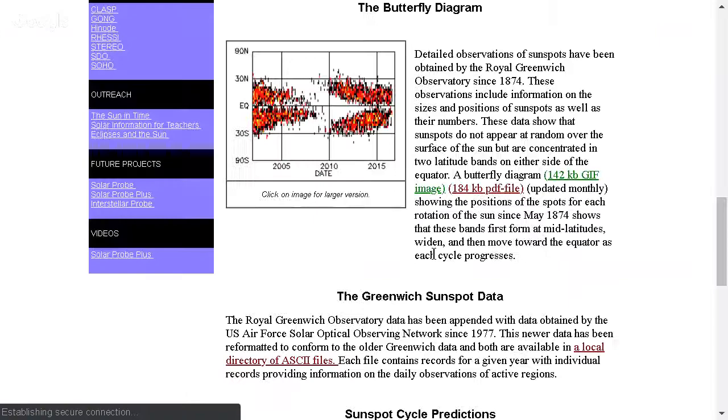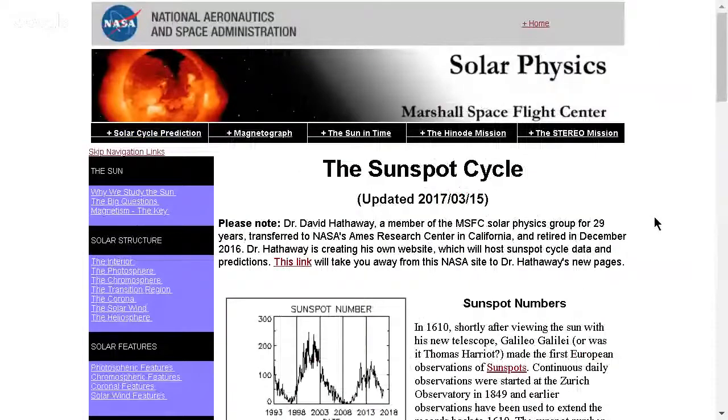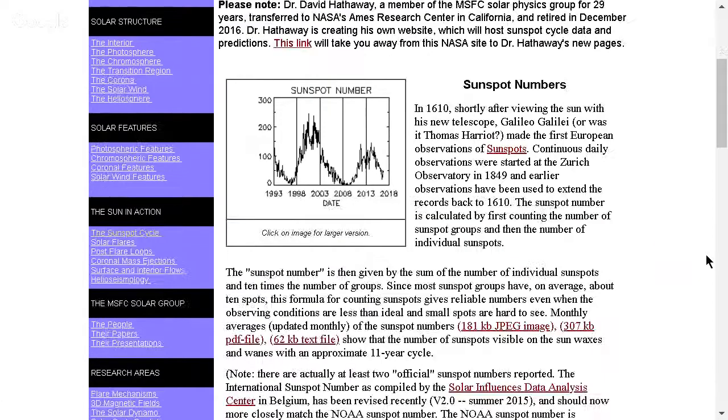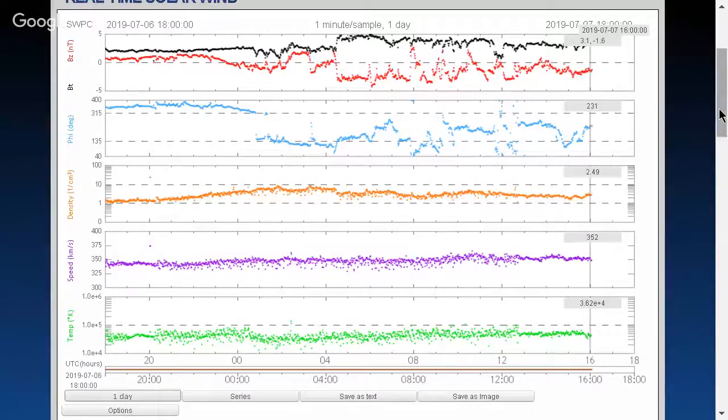So in any case, if you want to read this article yourself, just type in, what did I search for? Sunspot butterfly diagram. You'll see this article here, NASA/Marshall Solar Physics. Just click on that. It'll tell you all about the cycles. Anyway, let's move on to more stuff, as we don't want this video to be too long on your Sunday afternoon.